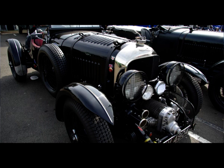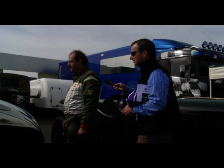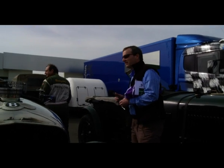So who bodied this one? This one is bodied by Competition Cars, which was a company based in Neyland in Essex. They don't exist anymore. They only did, to my knowledge, only one Bentley, so this is the only Bentley with a Competition Cars body on it. Very good. Well, could we hear this thing being fired up then? Yeah, we'll have a go. Hopefully it'll behave itself.